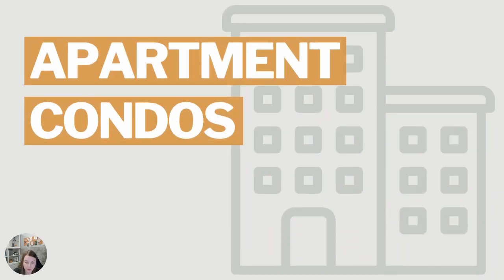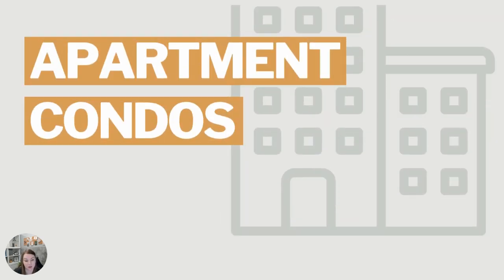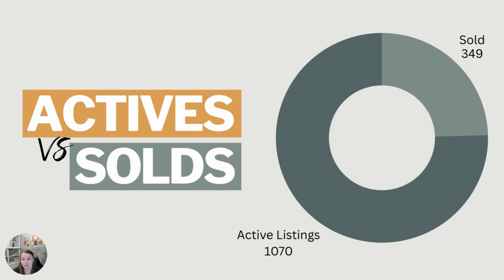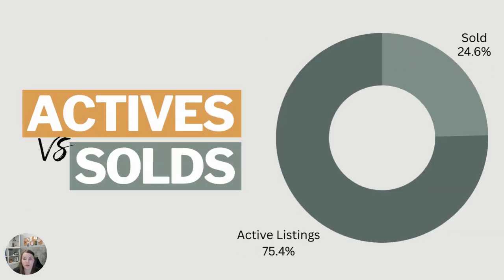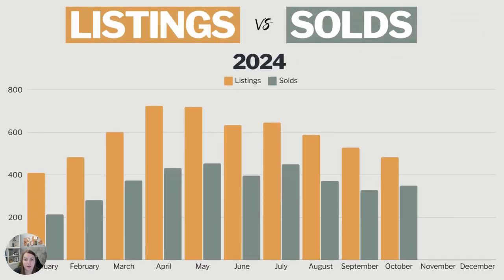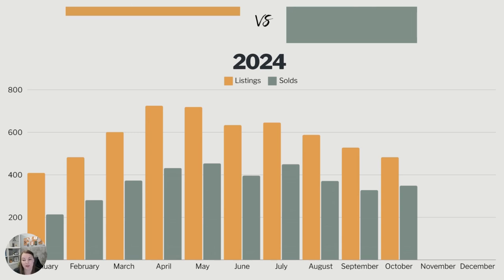Okay, now we're going to look at apartment style condos. So a little less here, just over 1,000 active, 300 sold. So when you look at that in percentage, just under 25% sold. Now, usually we have a little bit more of a bigger gap, as you can see in previous months, between listings and sold, but the gap is starting to close up here as well.